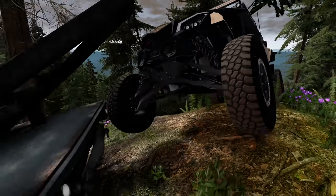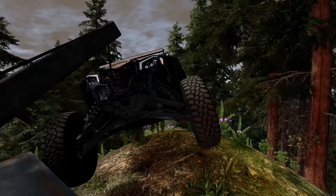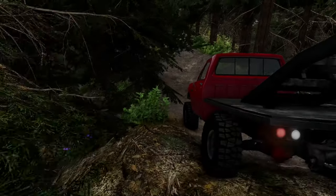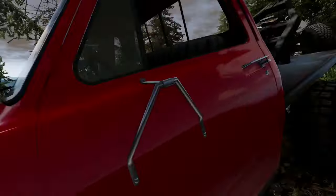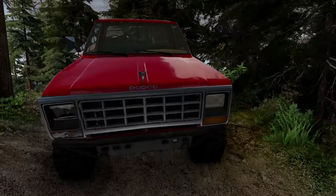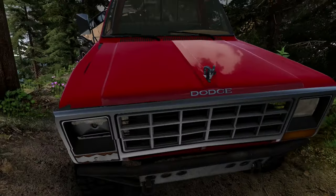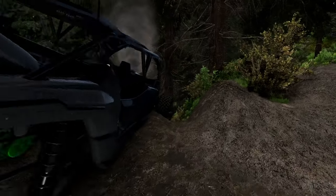Let me get a picture of that old red towing that thing. Man, I'm stuck in this bed. Get a couple pictures, I like that. I can't get around you. Well, I don't know what you want me to do. All right, say cheese. Your stupid bull bar is in the way. Whatever, we'll get pictures when we're done.